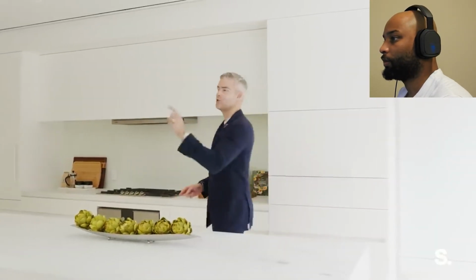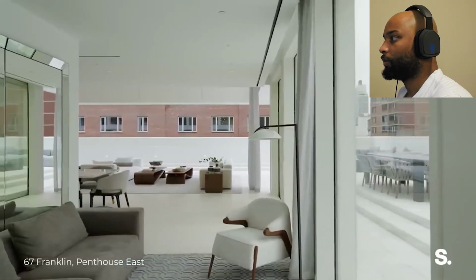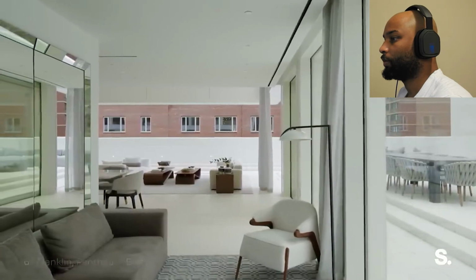And speaking of office, I actually do want to show you the den space over here, because this living room is humongous in Penthouse East.